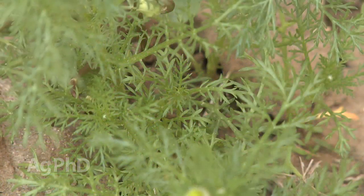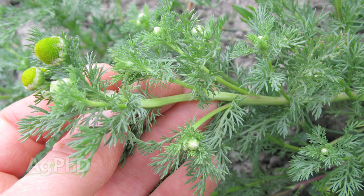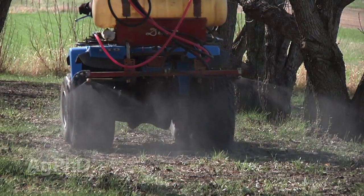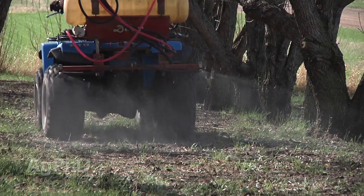So it isn't a big weed in terms of killing it out in corn and soybeans. That's pretty easy. It's the non-crop areas where we see a lot of pineapple weed. Spraying around your yard, your farmyard, we would suggest using some amine, spraying late in the fall, early in the spring. That's usually a good time to wipe out pineapple weed.